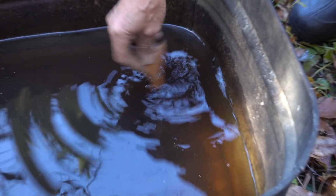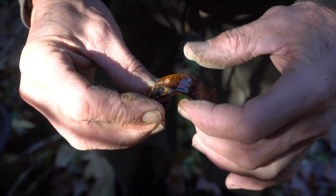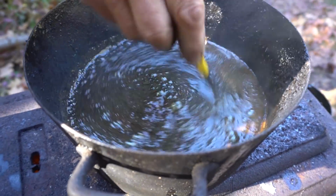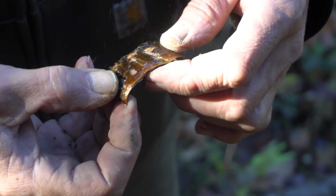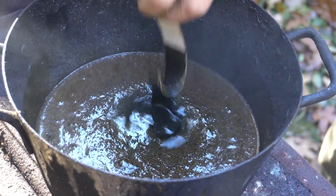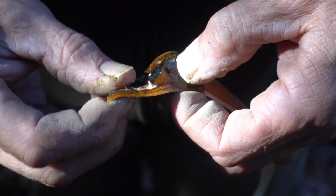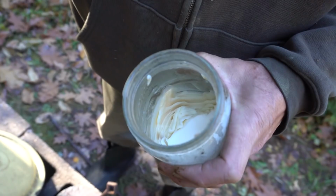Ice water. Still fracturing. Well, that tells us what we need to know. Even a little more. You don't want to put too much. That's the best smelling soup I think I ever made. What I'm looking for is I like it to crack but not shatter.